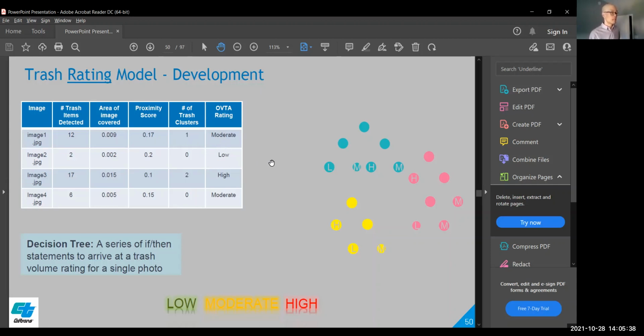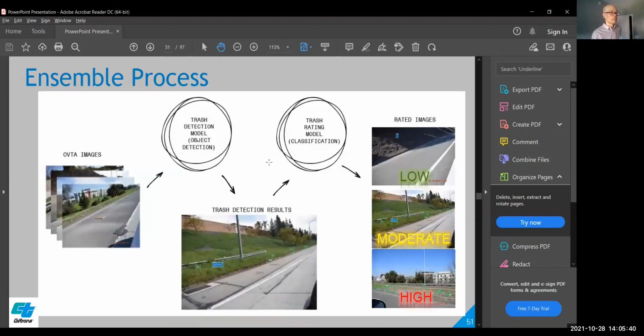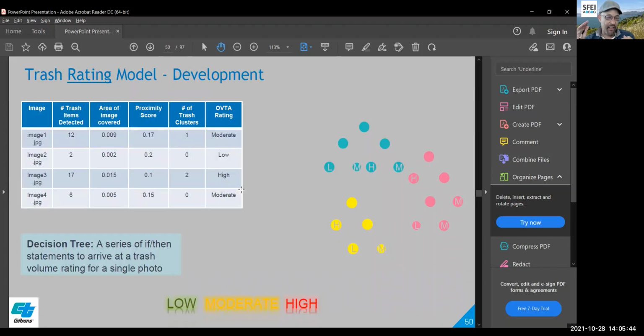So that said, is it imagined that the 4 images you have represented there make up a single segment, and you're trying to take those 4 images and decide if that segment is to be rated low, medium, high? That is correct. Basically, these would be 4 images, and these are, say, half-mile segments, and it's going to make a prediction per half-mile segment.